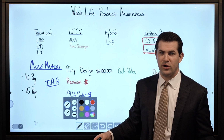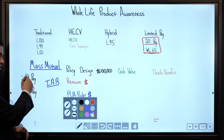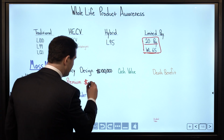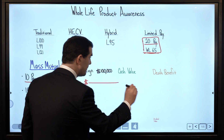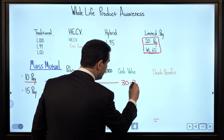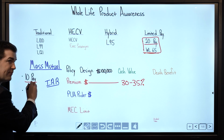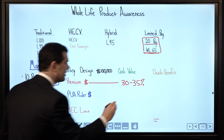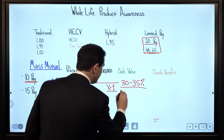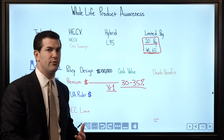That's what you'll see with these products, especially if you want to fund it for a short period of time, call it 15 or 10 years or less. Premium dollars, beginning with the 10-pay product. Anything you pay toward the premium piece, you will see between 30 and 35%, again, of the base premium, specifically referring to the 10-pay product, show up in cash value in the first year. Beginning the second year, you see just about all of that premium come back to work for you.